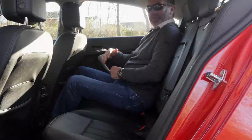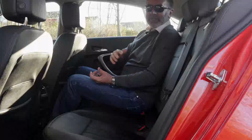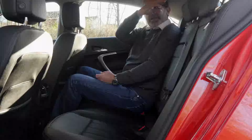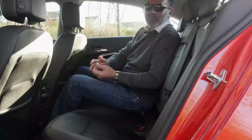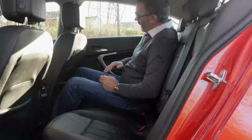The seats are also nice and high. That's really, really built for adults. You get quite a lot of seats in the back these days, and they only come up to about here, and then the headrests extend up to keep you safe, I suppose. But these are really supportive, and it's a lovely car, really is.